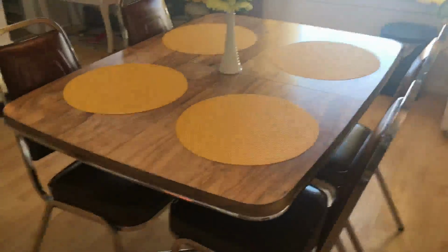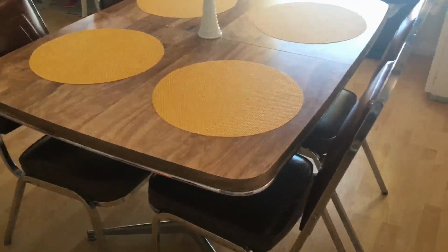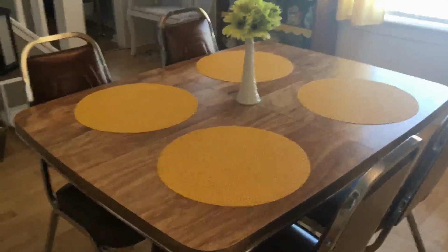So moving back into the dining room, obviously the table is vintage from the late 60s. I got this for $50. I wasn't even looking for a table, but as soon as I saw it, my heart started pounding really fast.